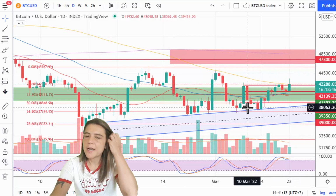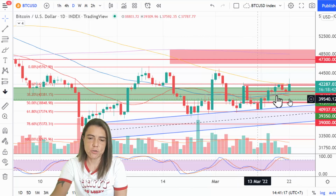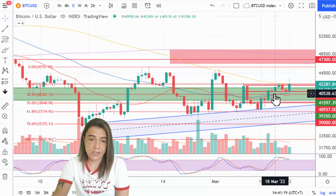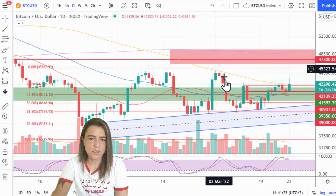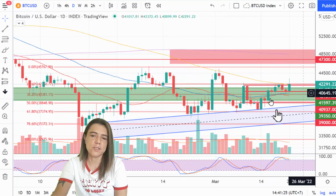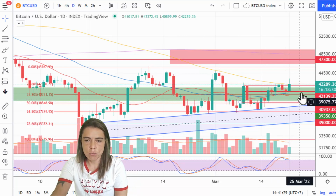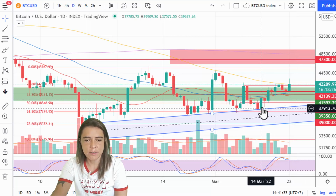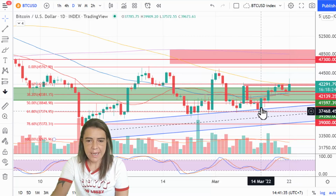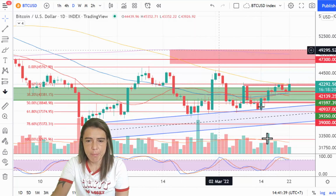But I continue to say the green zone here is my consolidation accumulation zone, which I've been sharing for a long time as well. And since I've been sharing this, the price has been above and below the green zone. So this is the accumulation, the consolidation accumulation zone. Anywhere in the green zone is a good buy, and if it's below it, it's even better. I have been saying to buy at 39 for as long as I can remember.